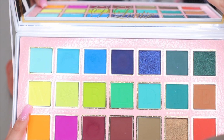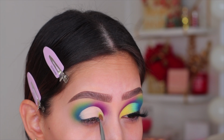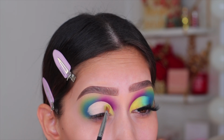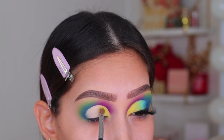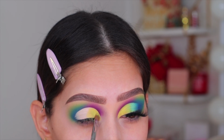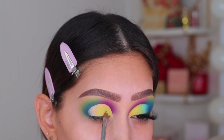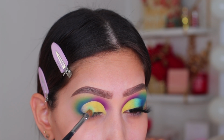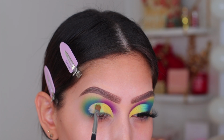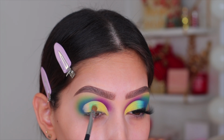So to go ahead and work on the lid, I'm first going to go into the shade called Vacay, which is a beautiful chartreuse shade. It is so gorgeous, you guys. And I'm going to pack this. Actually, I started off with the inner part of the lid, and I was like, okay, I'll leave it there because obviously you guys can see that on the other eye. But I ended up putting it almost all over the lid, and that's because when we go over with that blue shade, the blue and this color mixed together looks so beautiful. It almost makes a mint shade. So I went ahead and did that, and I thought this was so pretty. I was so impressed. It does take some packing on, but girl, if you have the patience, it's going to come out so beautiful.